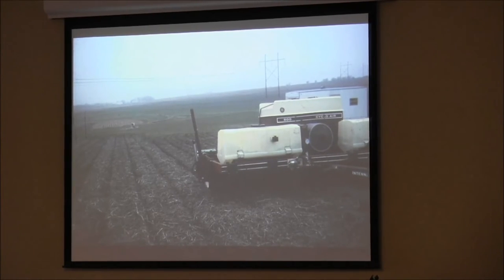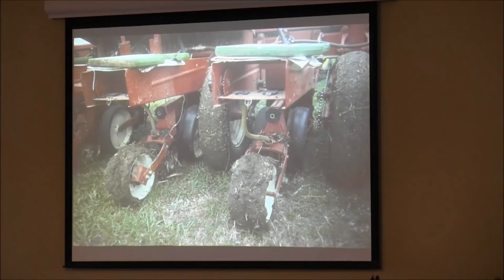Minimal soil disturbance. Here's the fun picture. Look at the depth gauge wheels on the planter. They never run on soil. They're always running on residue. Uniform seeding depth. I got a Keaton seed firmer hiding underneath there.